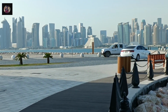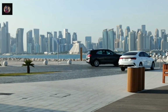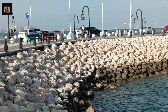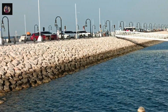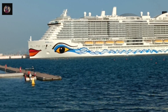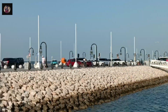So from this side, guys, this is the West Bay, the center of business and trade. From this side is going to the port. Actually, we are in the port. What I mean is going to the cruise, the Aida, Costa. So let's go.